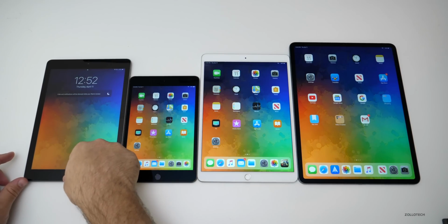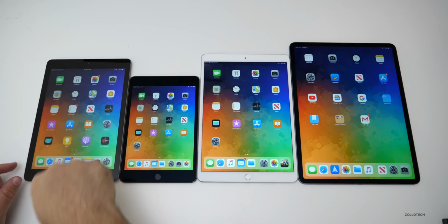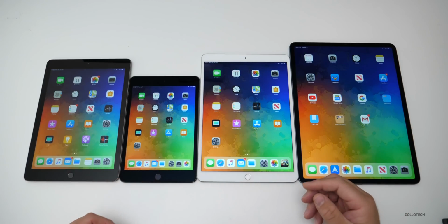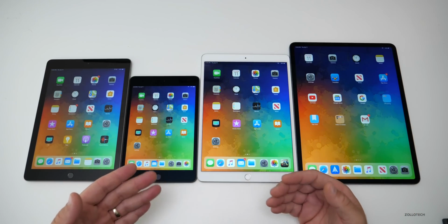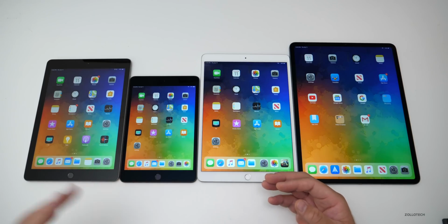I guess I don't have my thumb registered. You'll see it's pretty close on all of them. For the most part, it's going to be fine for most people using an iPad. You'll unlock it once, use it for a while, and put it away.